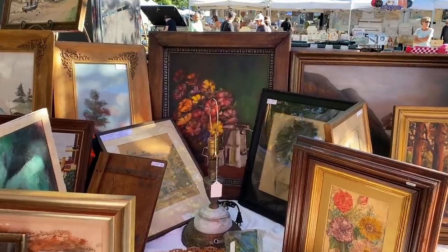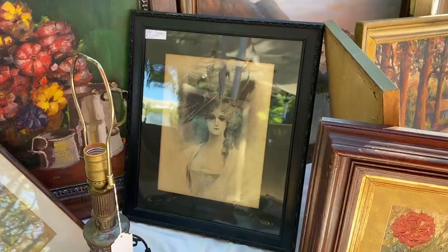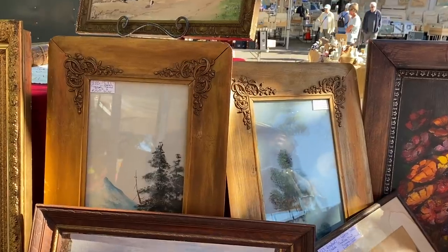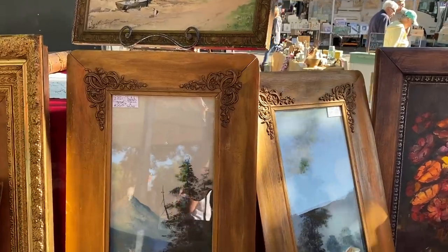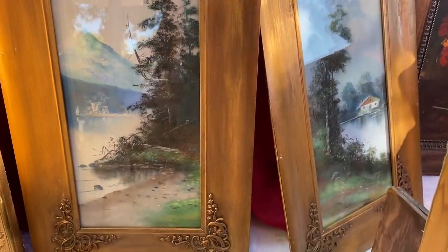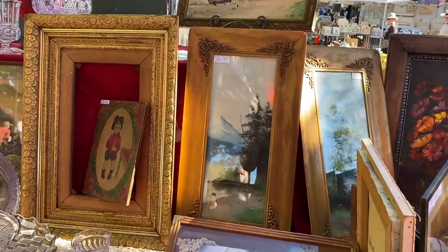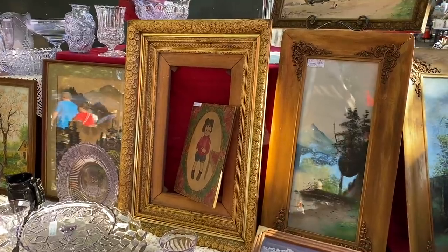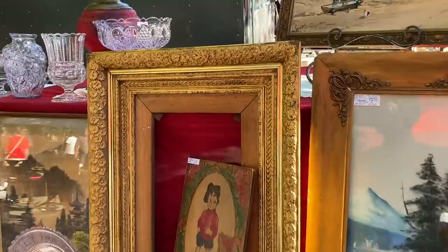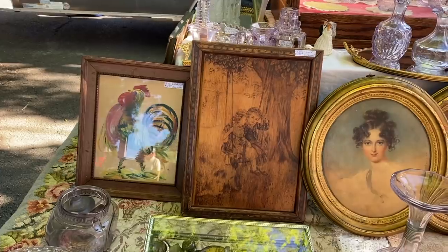Gold frames are a hot item right now, and between the art and the frames, this booth had me salivating. Okay. $90 each on these. This booth was not cheap, but it was impressive. $70. $70 on that frame? Yeah, 1880s. Just look at those sweet little daisies.